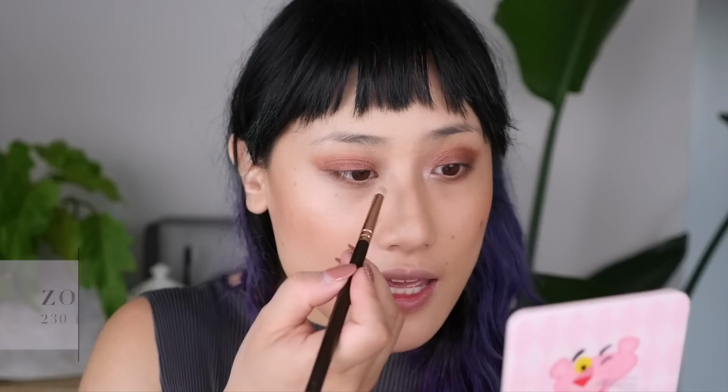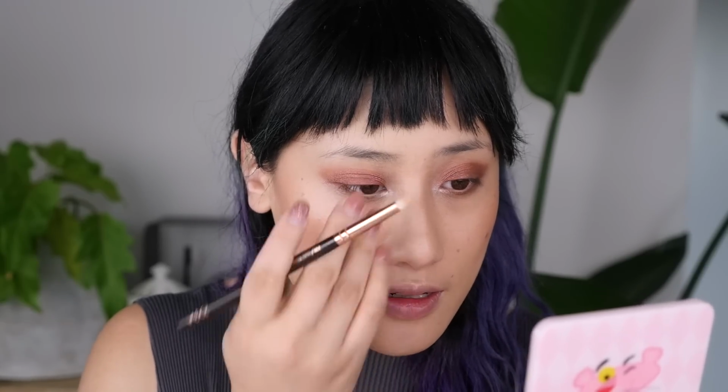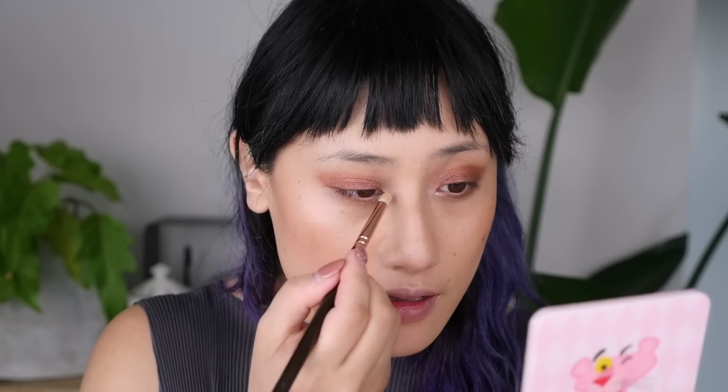I'm going to use the lighter shade from the 02 palette for a little bit of inner corner highlight. Nothing too crazy, hopefully. It can brighten up the area, so I'm just going to add a tiny bit. It's quite a nice brightening shade. Before I do mascara, I'm going to quickly put some brows on because I just feel kind of bare without my brows. I'm going to do some liner now, and I'm using this one in 02 brown.